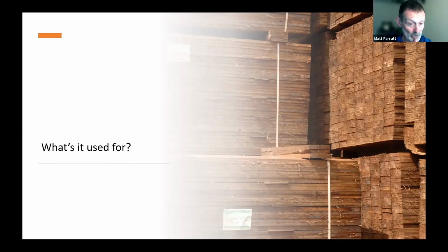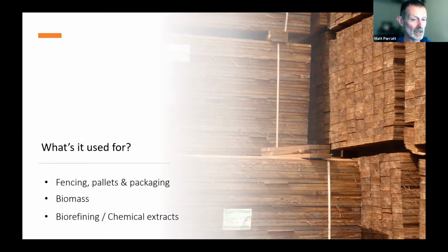So what do we use it for? Well, most of us are familiar with larch lap fencing. We see a lot of pallets and also wood packaging. It's also used for biomass as well. It does grow incredibly fast, and there's a lot of volume in there that burns quite well. Slightly more marginal things like biorefining and chemical extracts.